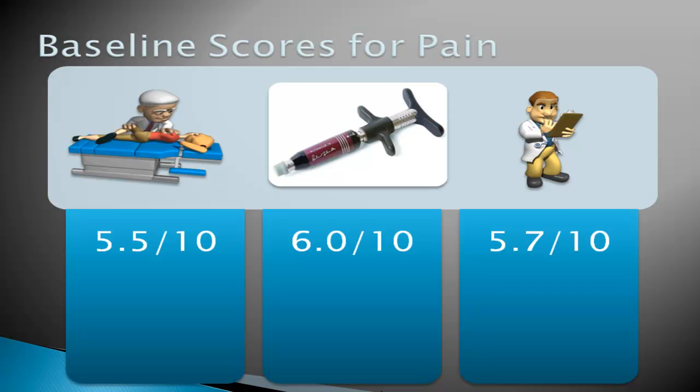So let's look at results, but start first with baseline scores. Baseline scores for pain for the traditional manipulation group were 5.5, for the activator group 6, and for the usual medical care group 5.7.